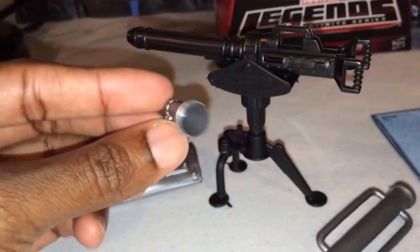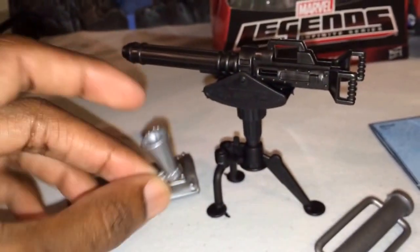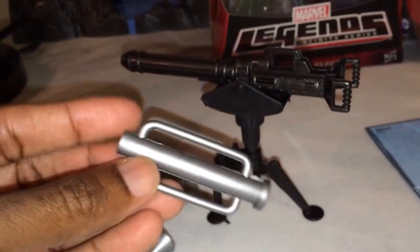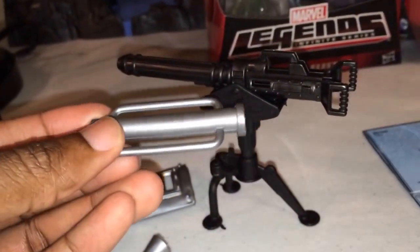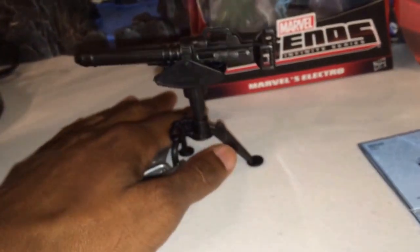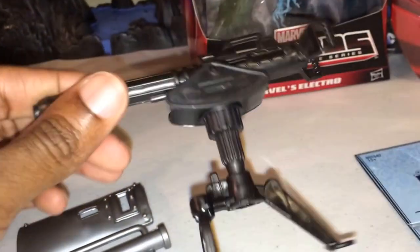Came with a little mega horn. Yeah, today was just a good day for haul pickups, man. I got some real cool stuff. Like a little battering ram to knock down doors. So all that came in a pack with the figure. I got rid of the figure, but for a dollar, for 99 cents, just all cheap hollow plastic, but it's cool.